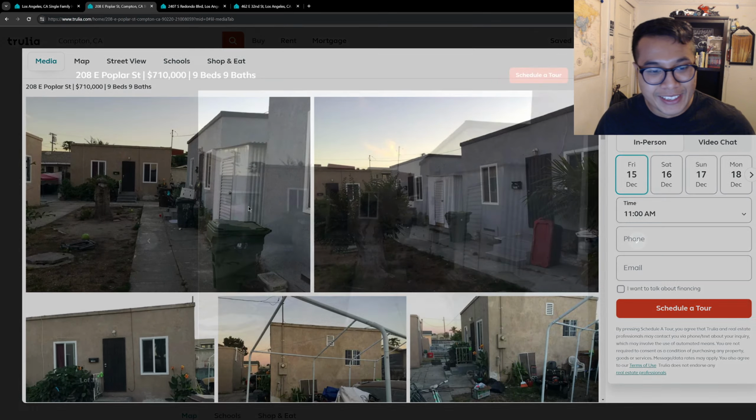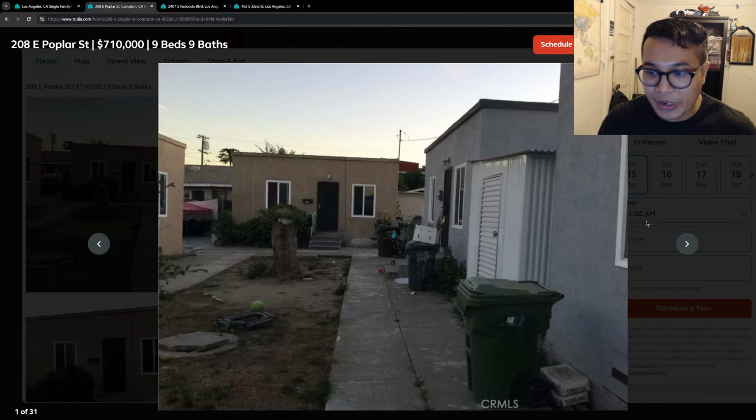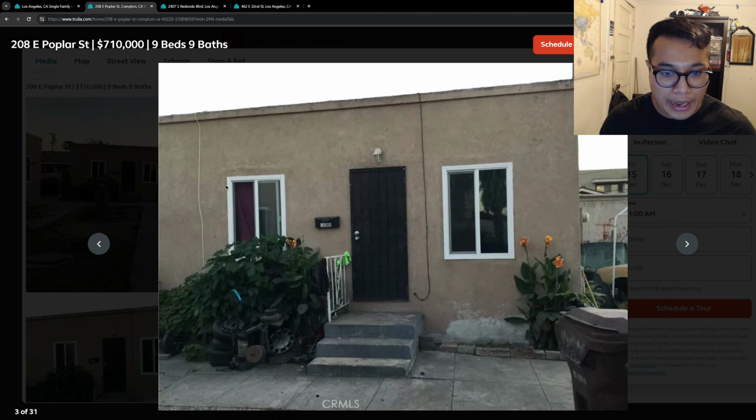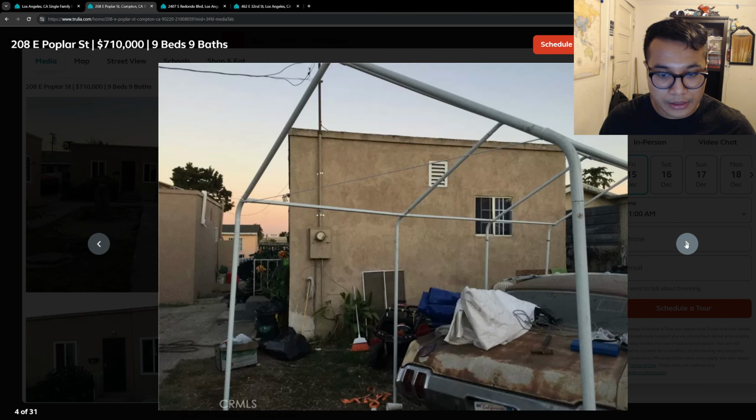So here you go. Let's look at some photos. I don't even think you get all of this. I think this is the building right here. Wow. Look at this. 700,000. Look at these tires. They literally just have spare tires here. Is this a mechanic shop or what is this?